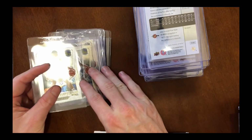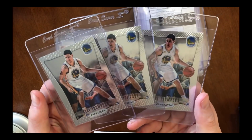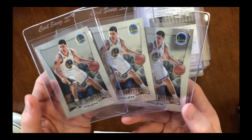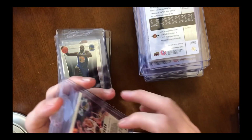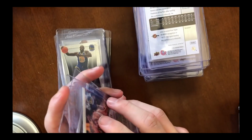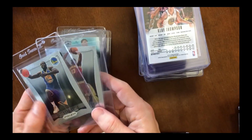So next up, have some 2012 Prisms, Klay Thompsons. All of them have a little bit of surface gunk on them, so they're going to come back 9s. But honestly, the 9s right now are pushing $300, which is way more than what I paid for these. I paid right around $120 a piece for these, so we're talking massive gains just in the past couple of weeks, even with 9s.